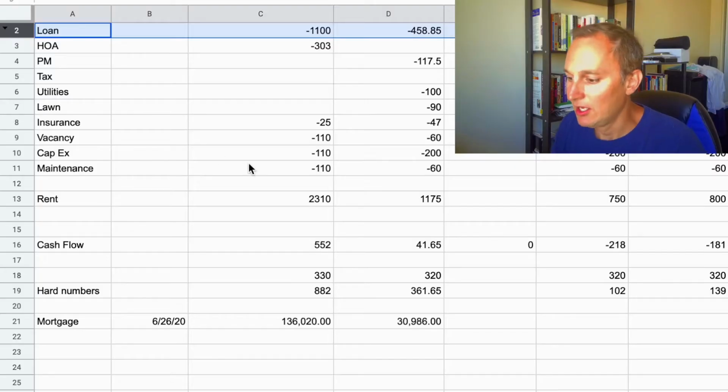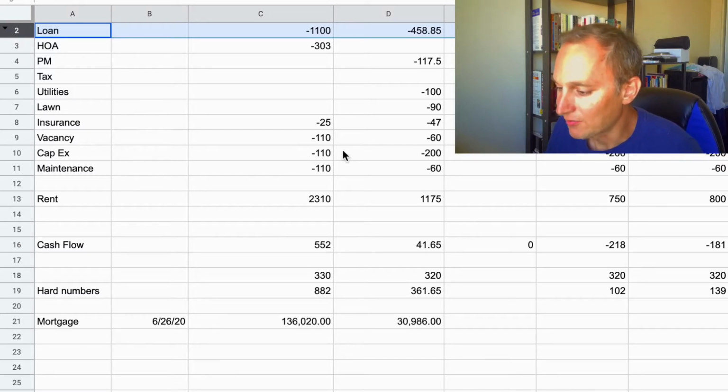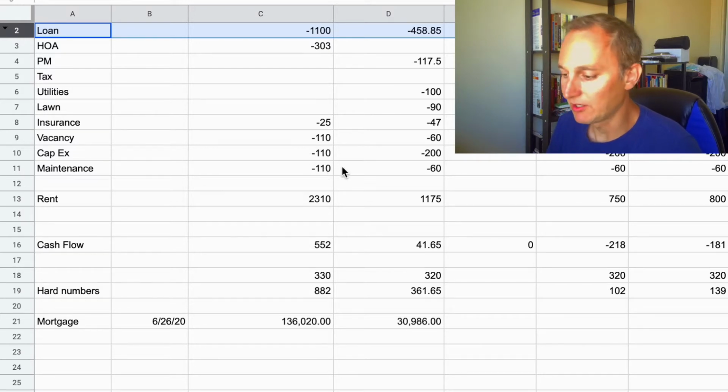The thing about capital expenditures is you always are going to have them. For example, a roof: you buy a roof, eventually you're going to have to replace that roof. You buy a water heater, eventually you're going to have to replace that water heater. And so those are bigger expenses that are guaranteed to have to be replaced. So you want to have that money set aside in the event that something happens, in the event that the roof comes up. And then $110 a month for maintenance.